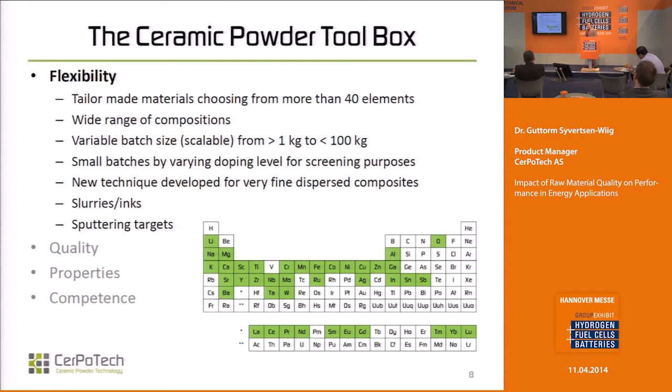Another important thing that is often forgotten is that when you work in a lab and you find a great material, it works super. But the problem is you can only make 10 grams or maybe 1 kilo per day, and that's not viable when you're going to scale up in the end anyway. So we're making batches down to about 300 grams and up to as big as you want, basically. So you can work with the same material from day one as you will in the end when commercializing your final product. And also we can do screenings with different doping levels quite easily in the same process.